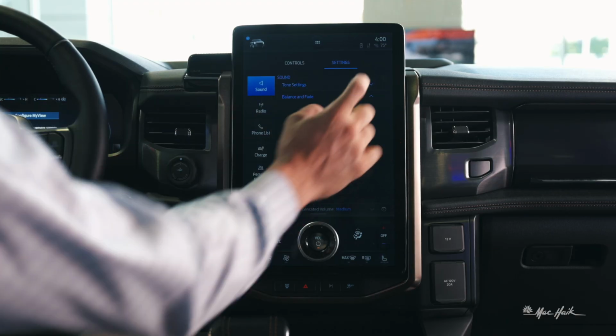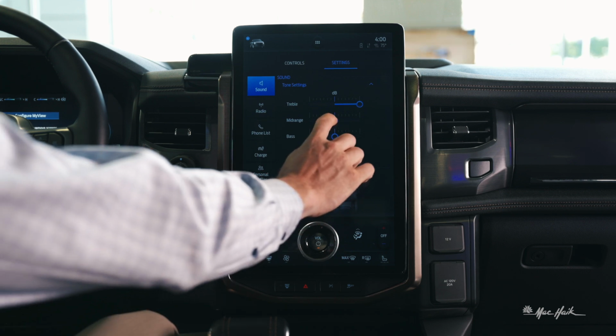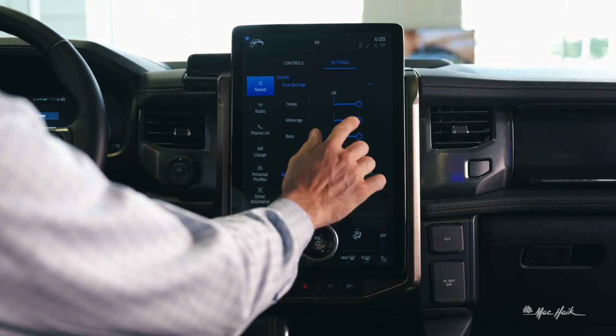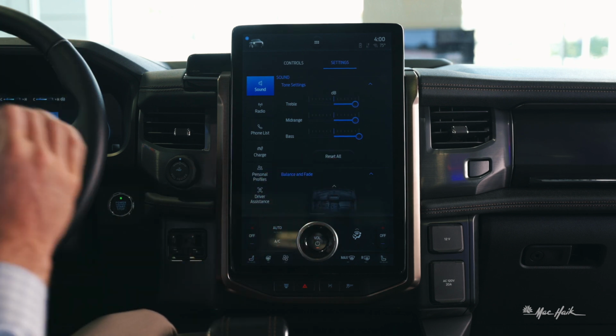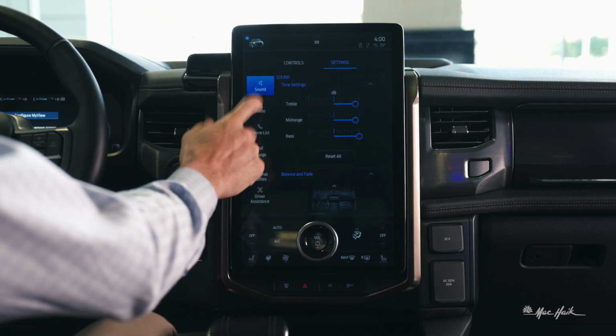Of course, if you hit the tone setting, you can crank up your treble, you can crank up your mids, and you can crank up your bass. If you want my personal settings, I'm going to show you right now. It's right about there, something like that. It's usually primo. I love it. Sounds good at that level. Ford, if you want to go ahead and coin that, you can.